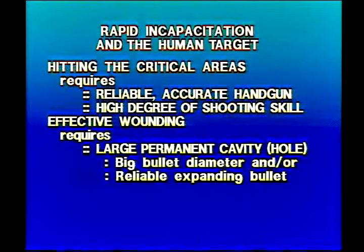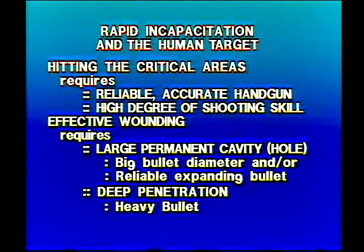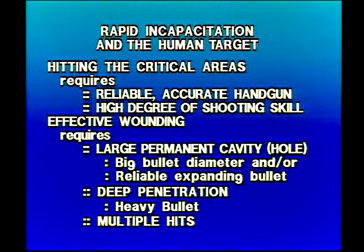And the permanent cavity, the hole you create, must be deep enough to penetrate the large vessels lying deep inside the body. A heavy bullet, solid or hollow point, will penetrate deeper than a lighter one. Remember, it is the large and deeply penetrating holes which will give you the best chance to stop someone quickly when you must. Your best chance for rapid incapacitation will result from multiple hits. Two quick hits are much better than one, and three or more hits are even better.